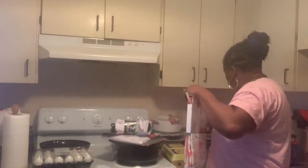I also bought, it's time to change the shower curtain because I cannot stand keeping the shower curtain a long time. I can't stand it. I hate a wet shower curtain when it touches your skin. That just gets under my skin.